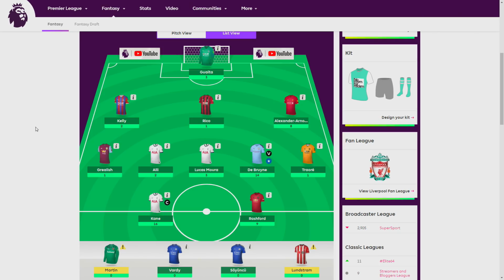Alexander-Arnold, the player we brought in for this game week, with 8 points, lovely 2 bonus points as well. So he got forward a little bit, but I think Wolves did quite well with restricting the wing backs or full backs to not get forward that much. So he did quite well, but at least he kept the clean sheet.